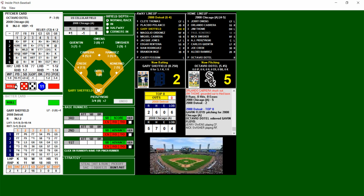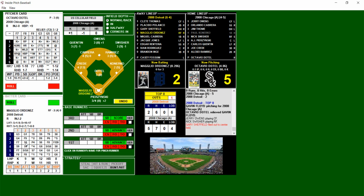Sheffield up. Here's the pitch. 1-6 at the ballpark. 2-3 home run. And that is a fly ball out there to Owens as he'll go all the way back to the wall and makes the catch. 1 away. Maglio Ordonez is 0 for 3.